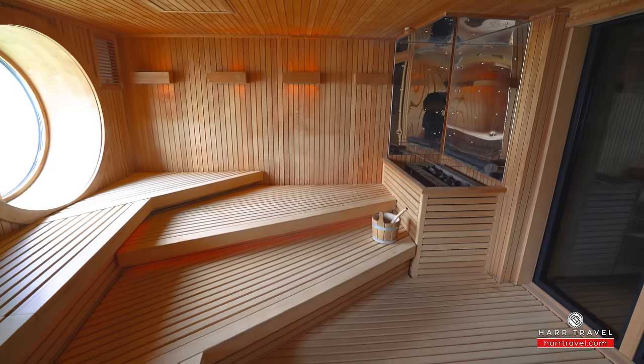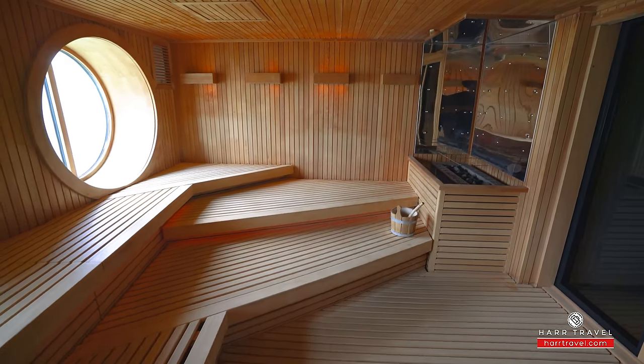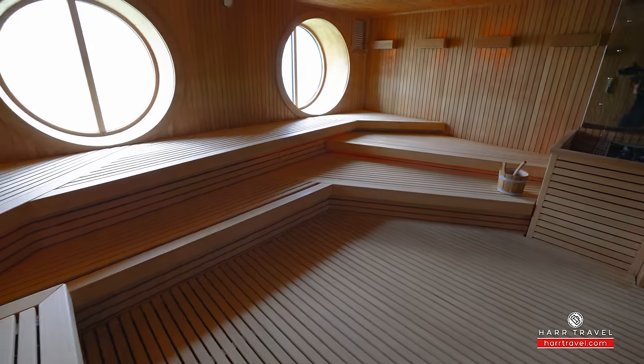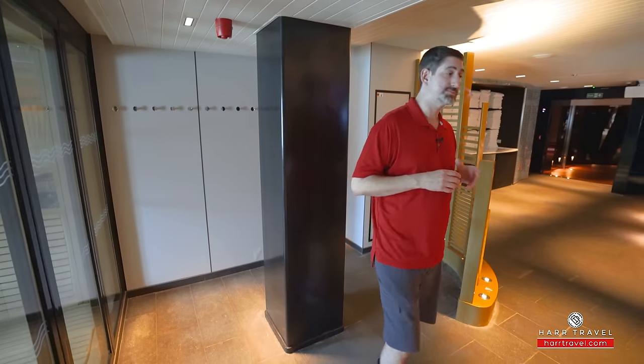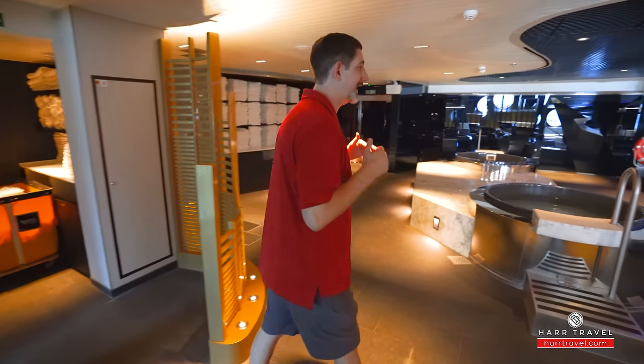Now you'll notice that quite a bit of it is really big. You're gonna find a ton of space down here. Spa, fitness, all of that is such a big part of the Virgin experience. They've really dedicated a lot of space, time, and money to this area.